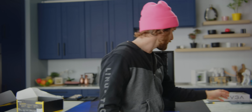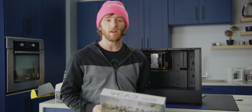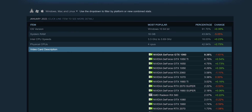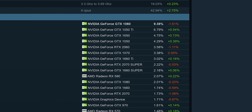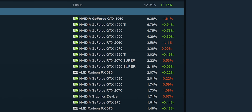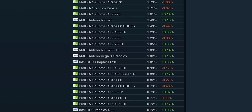Now it's time for what you guys all crave. The GPU. Thing is, as much as we may all lust after ray tracing, you might be surprised to learn that the top ray tracing capable card was the RTX 2060 in 5th place with only 3.6% share. Pretty much every current card then that is capable of delivering a smooth ray traced gaming experience is conspicuously absent.